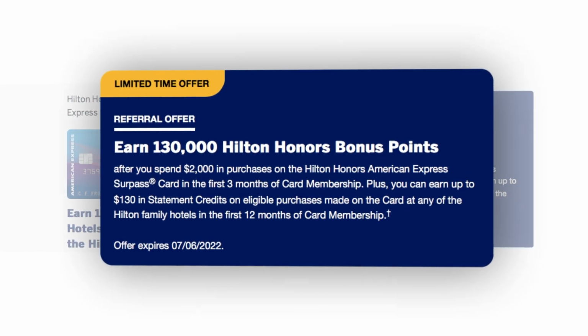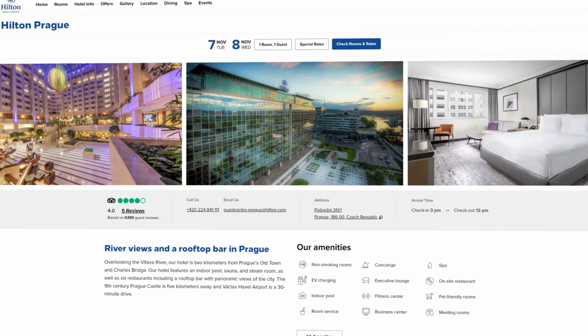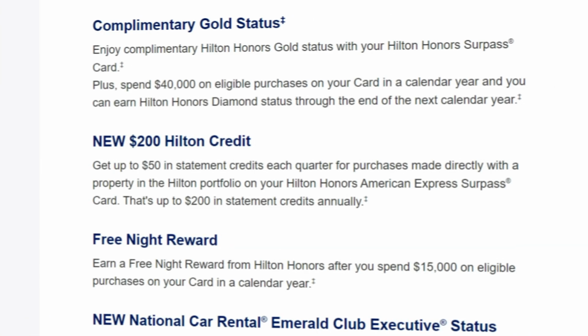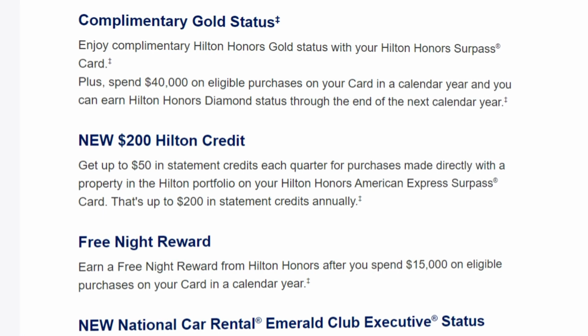And that earned me the 130,000 point sign-up bonus, which went directly into my Hilton account, meaning I didn't even have to transfer my points, and I then used those points to book this beautiful Hilton property in Prague for 2 nights for completely free, when it should have cost me nearly $700, not to mention the complimentary Gold status and other benefits that I now get from this card thanks to the update.